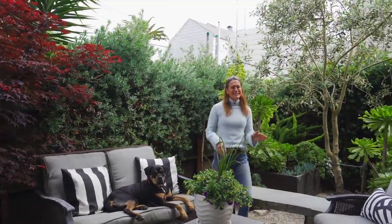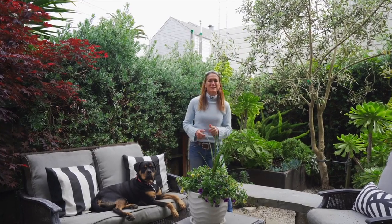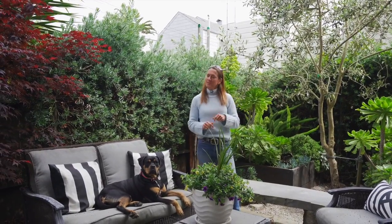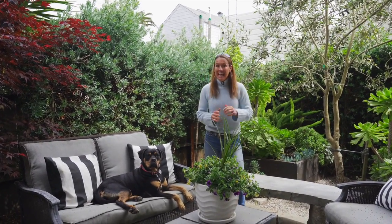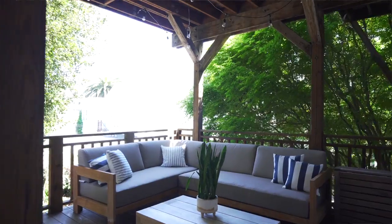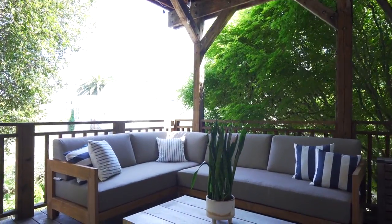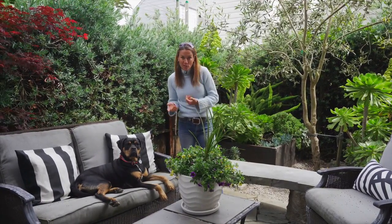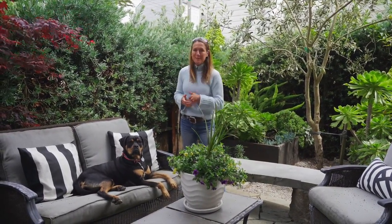Edge of Pacific Heights and Presidio Heights, 1726 Lyon has location, location, location. But it's also got style, modern historic style. And it's got amazing outdoor space. You've got an exclusive use deck right off your kitchen and this epic backyard. It's very dog friendly. I mean, Boo looks pretty comfortable. I bet you would be too.